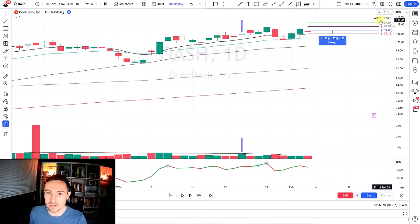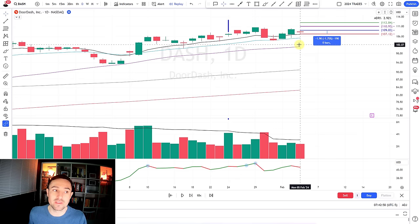Half would be around about 1.4-1.5%. It's a nice tight stop. So then we want to think about, okay, the risk mitigation tactics. Now, risk mitigation, you can think about the market environment as well. So without going into too much detail here, you want to think about the market environment.